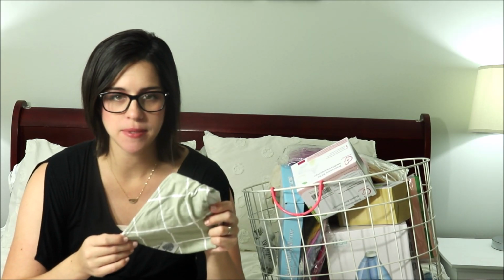So let me go ahead and share with you guys all the other things that I purchased for baby number 4. The first thing I bought that I feel is definitely a necessity is bibs. I really like the bandana bibs. The ones I bought for my third daughter were thin and definitely leaked through, so I wanted to try a different brand this time around.